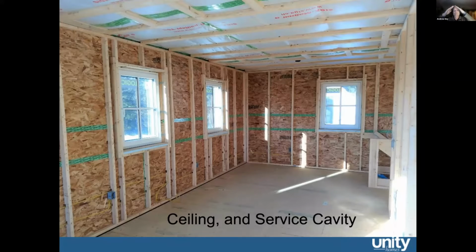Not all of our houses have vaulted roofs. Some of them we frame with trusses, standard dimension lumber trusses at 24 inches on center, and that's another way that we're trying to make these homes more affordable.